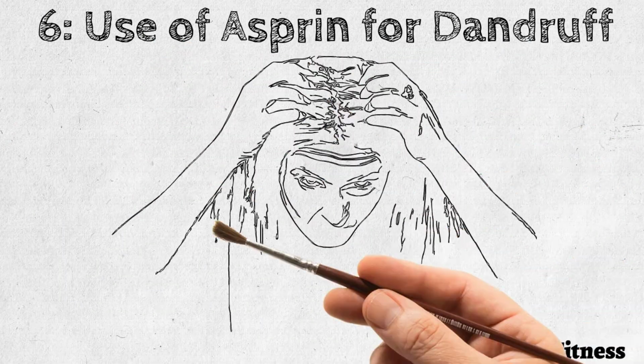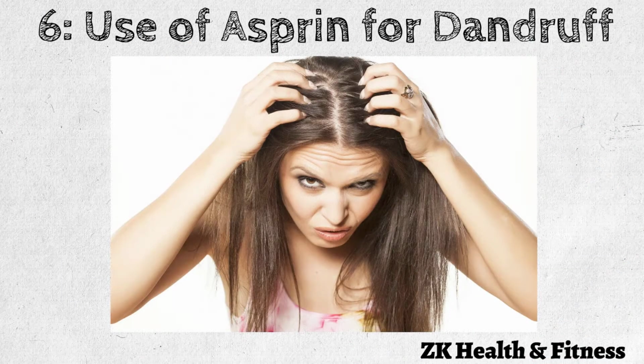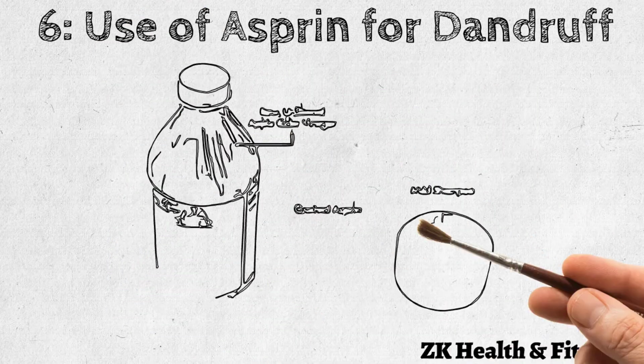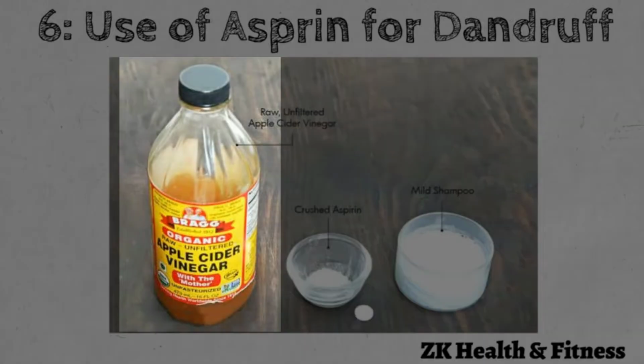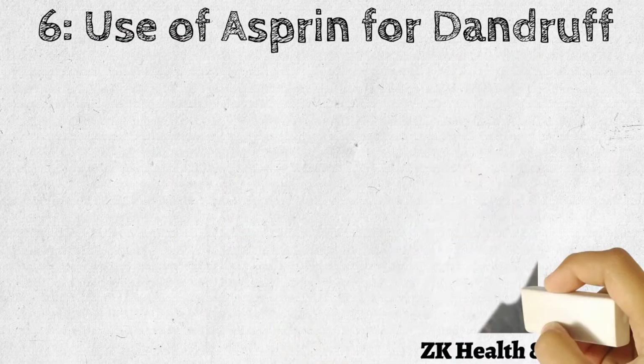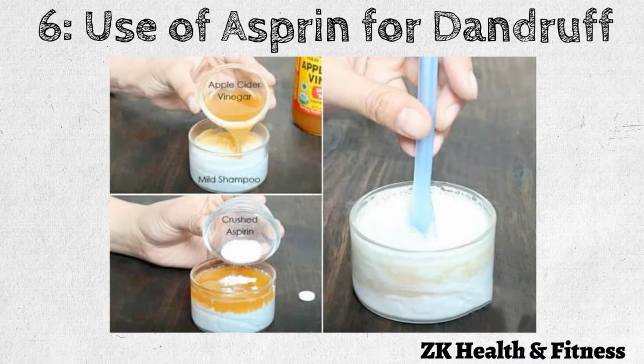The salicylic acid in aspirin will exfoliate your scalp and help to control dandruff. It acts as a cleanser and helps remove the dandruff flakes. Things you will need for this remedy: apple cider vinegar, aspirin, and mild shampoo. Pour 4 tablespoons of a mild shampoo into a mixing bowl. Add 2 tablespoons of apple cider vinegar to the shampoo.